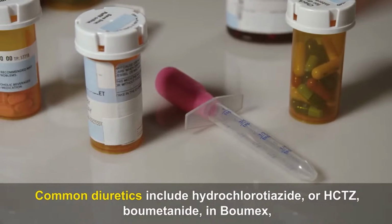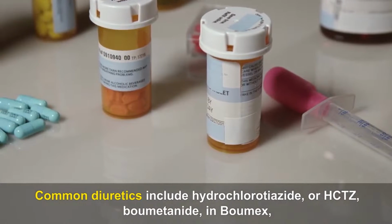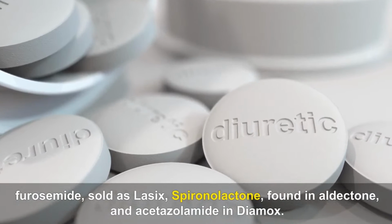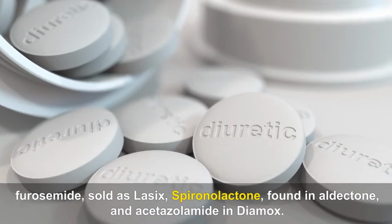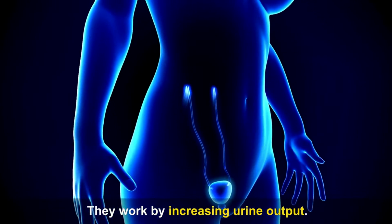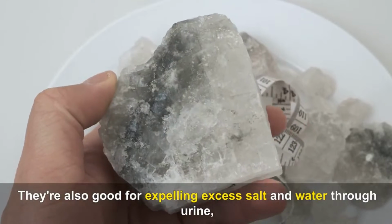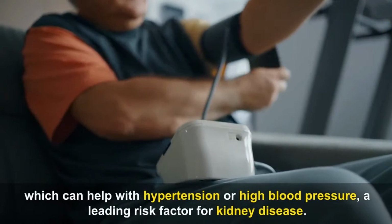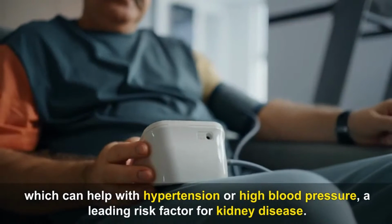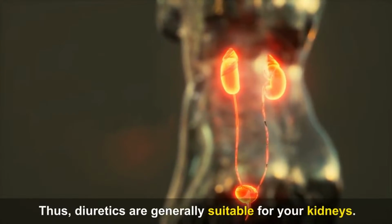Common diuretics include hydrochlorothiazide, or HCTZ, bumetanide, sold as Bumex, furosemide, sold as Lasix, spironolactone, found in Aldactone, and acetazolamide, sold as Diamox. They work by increasing urine output. They're also good for expelling excess salt and water through urine, which can help with hypertension or high blood pressure, a leading risk factor for kidney disease. Thus, diuretics are generally suitable for your kidneys.